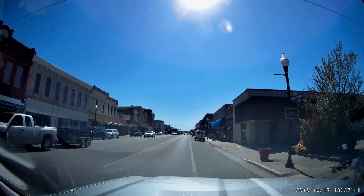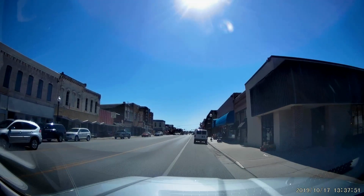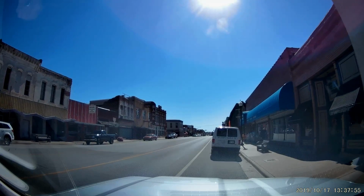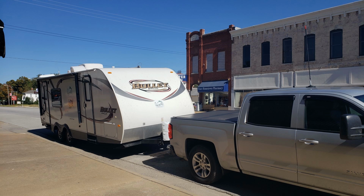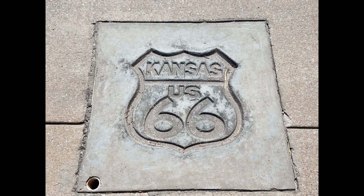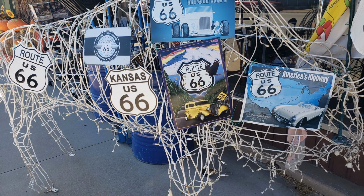In the town of Baxter Springs, Kansas, they have a 1930s era Phillips 66 station that has been restored for their Route 66 Visitor Center. So cute. This town was pretty awesome and they love Route 66. We saw Route 66 souvenirs all over the place.